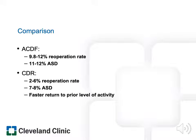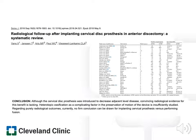So, if you're going to compare the two, looking at the traditional ACDF literature, the reoperation rate is about 10 to 12% over the long term, with a slightly lower reoperation rate in the cervical disc replacement literature. Now, the adjacent segment disease rates are almost equal, but there is a faster return of prior life activity because there's no need for fusion in these patients. In a systematic review that was published in 2018, these authors found that although the disc replacements were introduced to decrease adjacent level disease, we don't really know if that's true radiographically. And there is a relatively high risk of heterotopic ossifications in these implants.